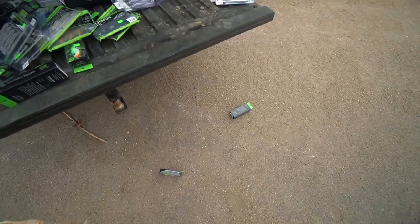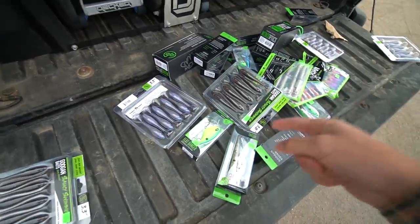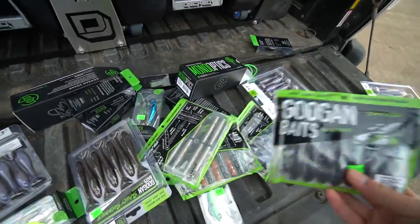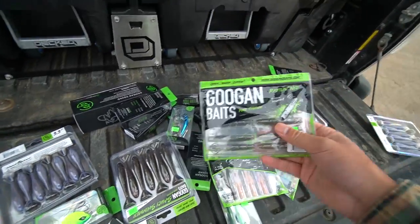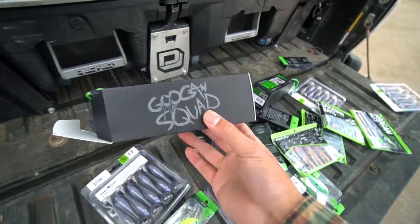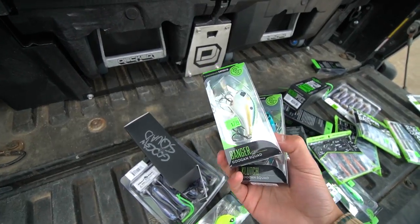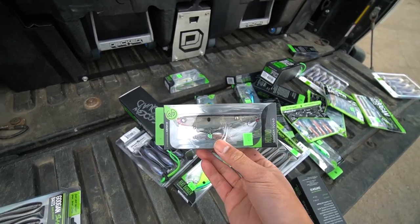Wow, nice. The homies over at the Googan Squad hooked it up, boys. Check all this out. I got some Bandito Bugs, some Rattlin' Neds, some Saucy Swimmers, which I'm super pumped about. Ooh, I even got some Mond Optics. There we go. And I got some cranks. I got the Banger, the Clutch. I even got a Hound.